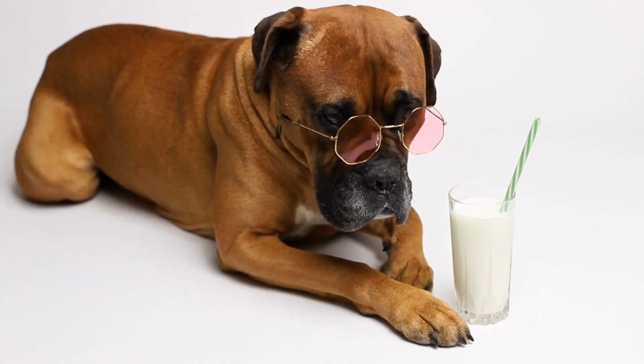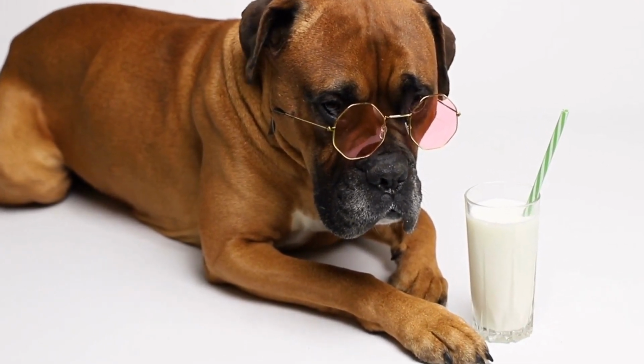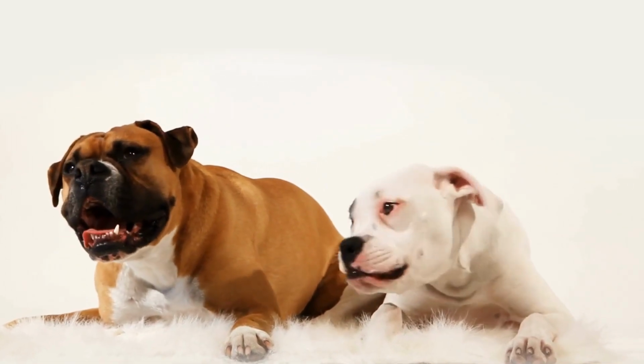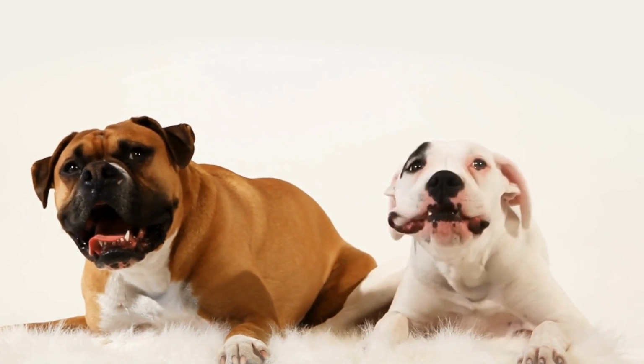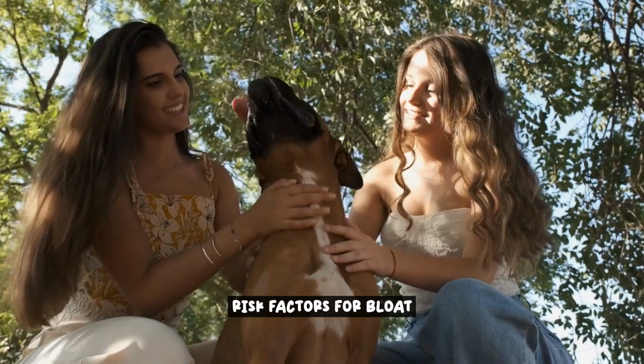If you suspect your boxer dog may be experiencing bloat, it is important to seek veterinary help immediately. Time is of the essence when it comes to this life-threatening condition, and early intervention can greatly improve the chances of a successful outcome.